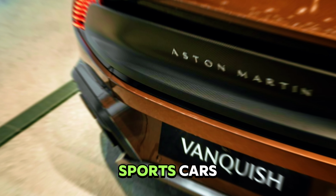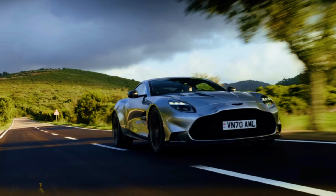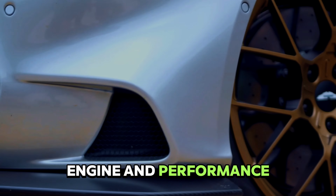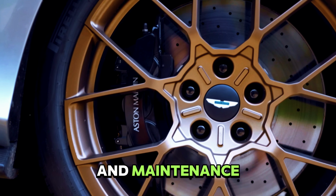2025 Aston Martin Vanquish sits at the pinnacle of luxury sports cars. Today, I will share 2025 Aston Martin Vanquish: overview, pricing, engine and performance, fuel economy, interior, infotainment and tech, safety, warranty, and maintenance.